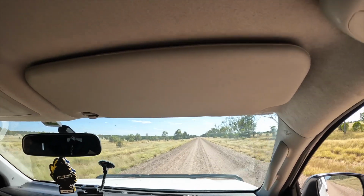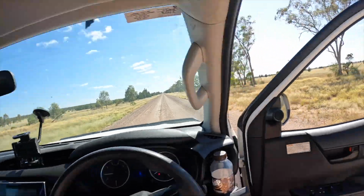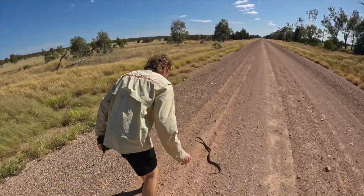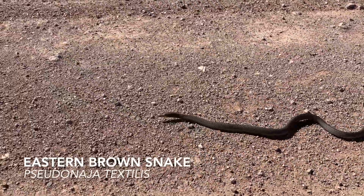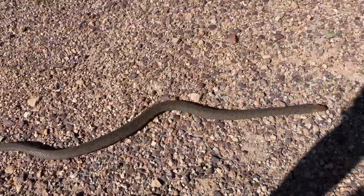We're going to go to strappy. Strappy. Oh my god. How good is that? Oh, texty. You sure? Yeah. Oh, it is. Alright, it's first snake of the morning. We've got an eastern brown. It's only about three and a bit foot. Nice little snake, but not the brown snake we're looking for, but it is a brown snake nonetheless.